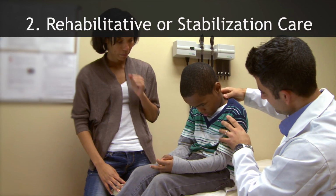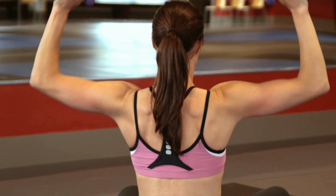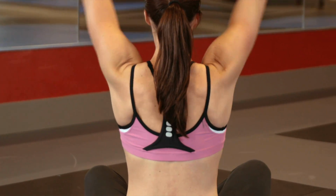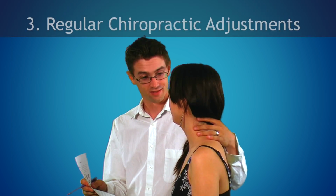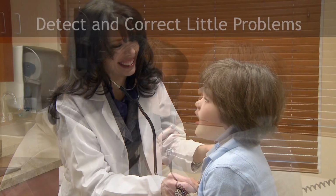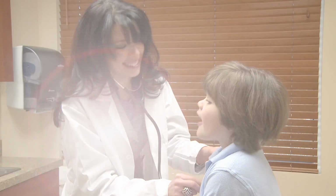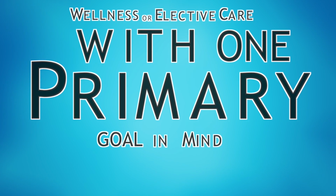With the most obvious symptoms gone, visit frequency is often reduced, while the focus changes to strengthening the supportive structures of the spine, helping to restore your health to its highest potential. The third type of care consists of regular chiropractic adjustments, like regular visits to the dentist or the pediatrician for well baby checkups. They are designed to detect and correct little problems before they become serious. This is called wellness or elective care, with one primary goal in mind: results.